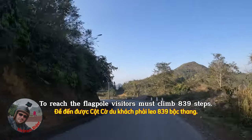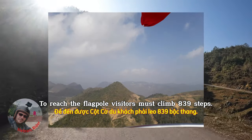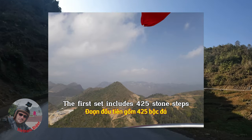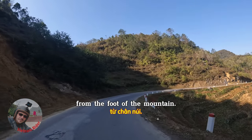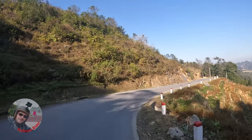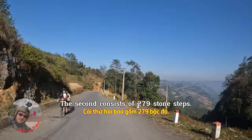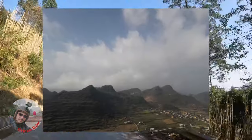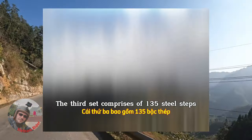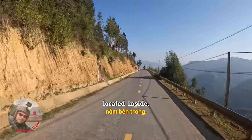To reach the flagpole, visitors must climb 839 steps. The first set includes 425 stone steps from the foot of the mountain. The second consists of 279 stone steps. The third set comprises 135 steel steps located inside.